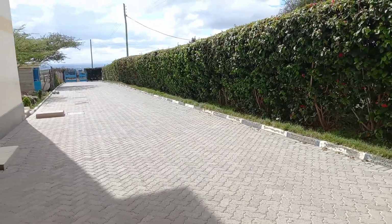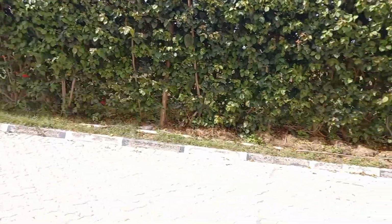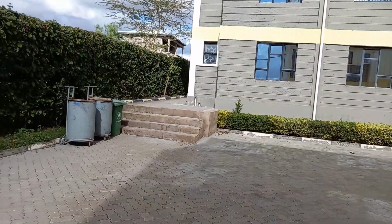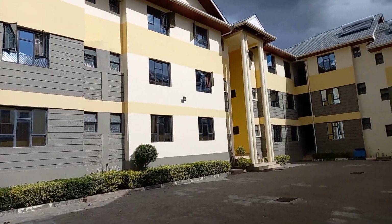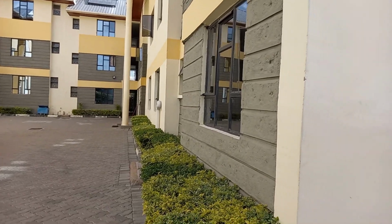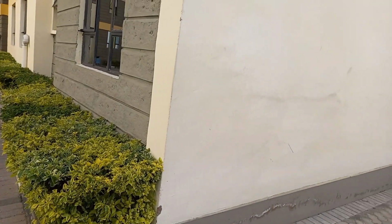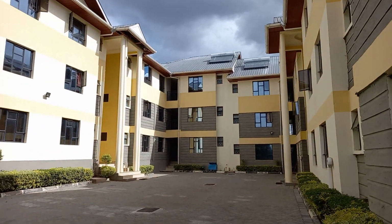Hi guys, this is where I stay when I'm in school. So I'm going to be showing you the inside of my house. And guys, I have not been here for the longest time since COVID started. I don't even remember the state I left that house in, but I'm still going to show you guys. And I took some of my things home because I'm almost completing school, but I'll still give you a tour.